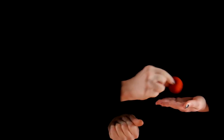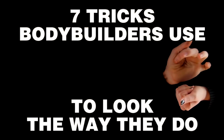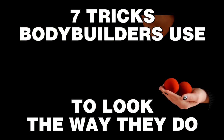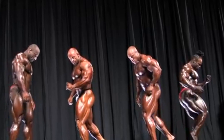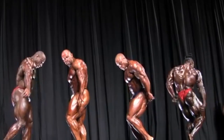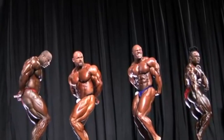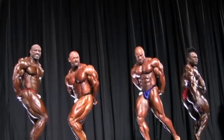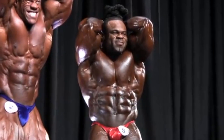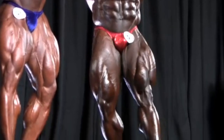Hey, Pulse peeps. So today I wanted to talk about 7 tricks that bodybuilders use to look the way they do. These are things that most top-level bodybuilders are aware of, but if you're a novice in the sport, or even if you have a few shows under your belt where you're just a huge fan of the sport, you may not know that bodybuilders use some of these techniques to create the superhuman look that we have become accustomed to seeing.